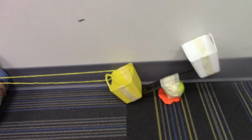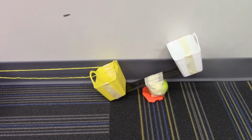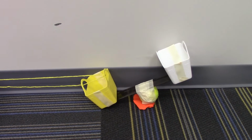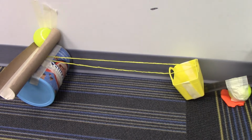So the next thing I'm going to use is this lever system. So again, this is a simple machine. I used a ruler, a tennis ball, Play-Doh, two baskets, and a whole lot of tape. So the idea here is that my marble will come rolling out of the tube, land right there in that white basket. And then the next step would be this yellow basket has some yarn tied to it.